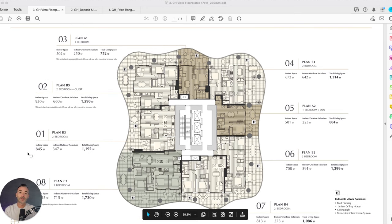When it comes to the one bedrooms, you've got 2 different floor plans in this project. Both of them are pretty good. You've got this north facing one at 502 square feet, east facing at 581. Of the one bed plans, I think I actually prefer the A1, the east facing, a little bit. It's just got a little bit more of a functional layout.